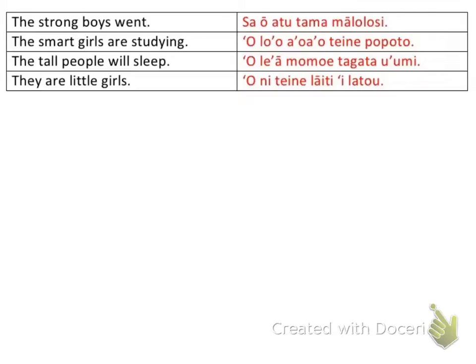You'll note that these have both plural subjects as well as plural adjectives, and some of them even have plural verbs. Okay, so in this first one, the strong boys went. Okay, my subject boys, that's plural, and this is a plural version of that verb. So I use the plural version of went or go in this case to agree with my plural version of boys, tama, okay? And then I use an adjective here, which is malolosi, and that's the plural version of strong, okay? So not only did I have a plural adjective, which is what's circled right now, I also had a plural verb, went, which is oatu, okay?